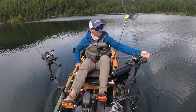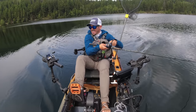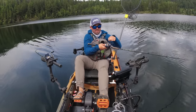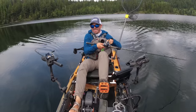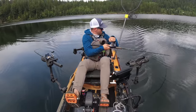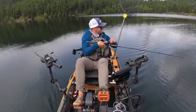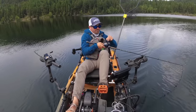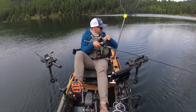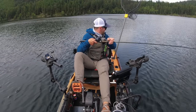There he is. Got him. He's following it. I figured he was following it after hitting it like that. So he came up, he tapped it, and then I made that turn and he committed. Crazy. Not fighting like the other kokanee. He's staying down deep. Not really making any long runs or anything. It's a big laker.